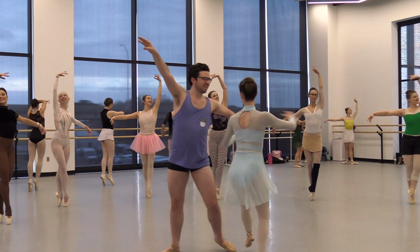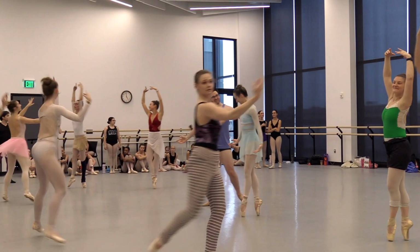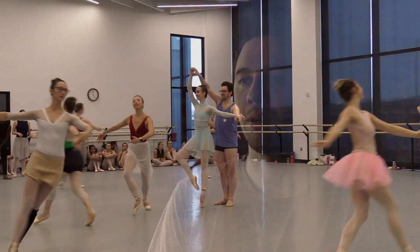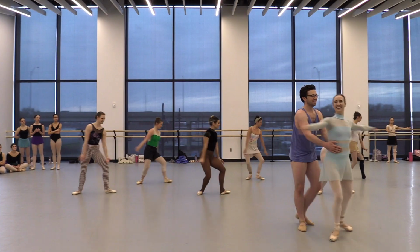So in Flowers, I am Thistle, the main male role as far as Flowers goes. Luckily for me, my role in Flowers isn't quite as long and strenuous as the corps of girls. It's a beautiful section though. That's the thing with Flowers as a whole, it's this just gorgeous, colorful section that looks beautiful, and the girls make it look so easy, but they're up there for a long time.